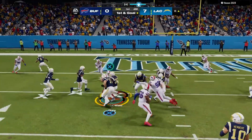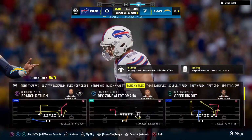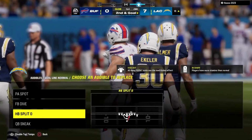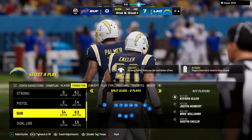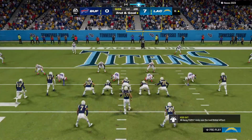Running on first down, Eckler. And he is met at the line of scrimmage, and he goes down right there. They'll say no gain on the play, and it'll be 2nd and goal at the 6-yard line.